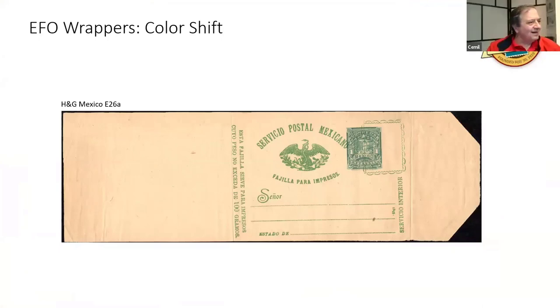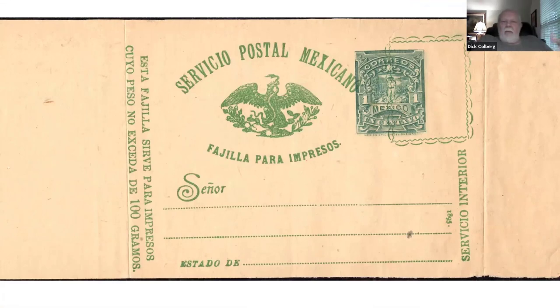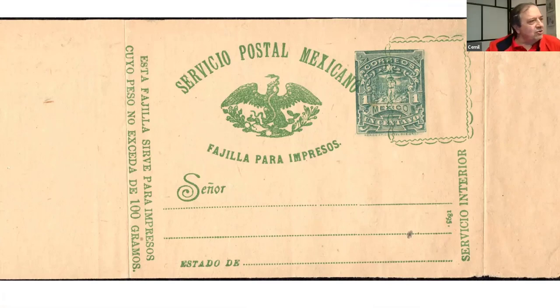I'm standing here reading the Mexico Postal Stationery catalog. That one centavo was always printed with the triple L. Hold on, this is not the one actually. That's not the right one. No.